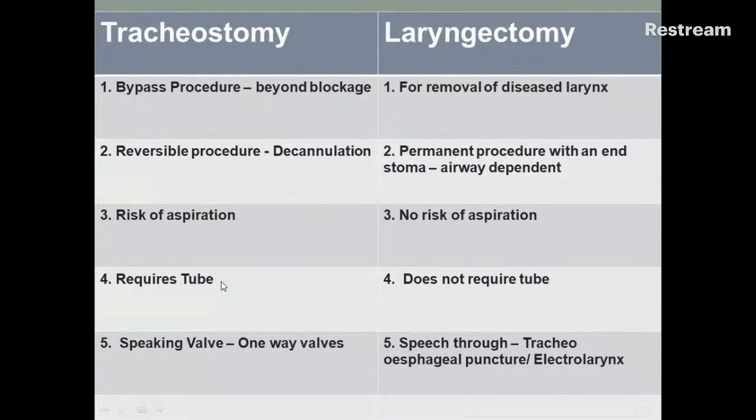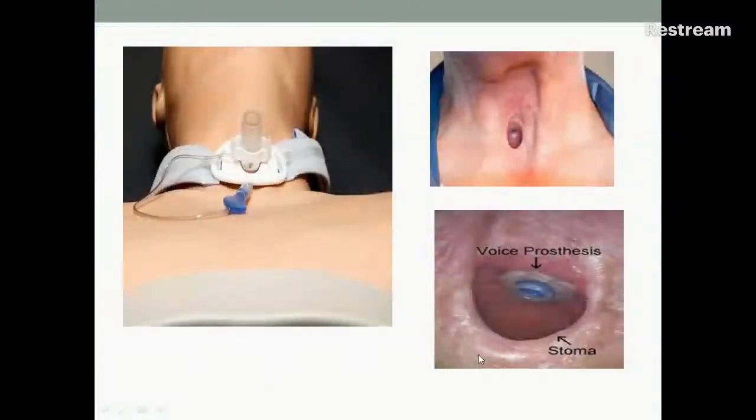The last difference that I want to discuss was a speaking valve. One-way valves are used. And in laryngectomy, speech is through the tracheoesophageal puncture or electrolarynx. So just have a look at this picture. That's a tracheostomy tube. That's the balloon connected to it. Sorry, the area where you can inflate the balloon from. And that's a laryngectomy stoma with a voice prosthesis in place.